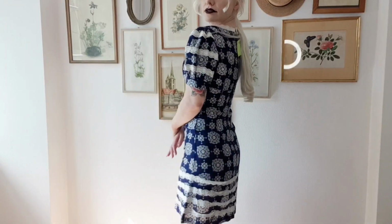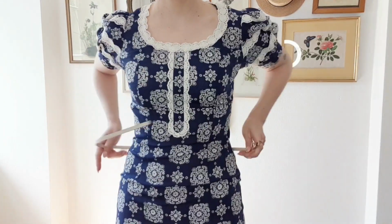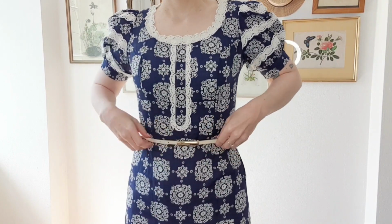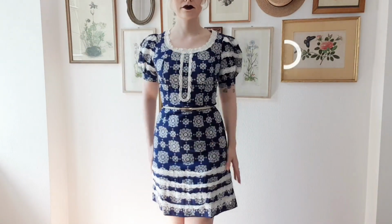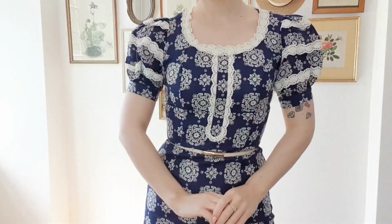And next we have the blue floral dress. It is so pretty. It has lovely little lace details, big puffy sleeves. I just added a belt to kind of complete the look. This one is also unbranded. There's no tags. And it was also €7. But yeah, so pleased with this. I think it is just so, so cute.